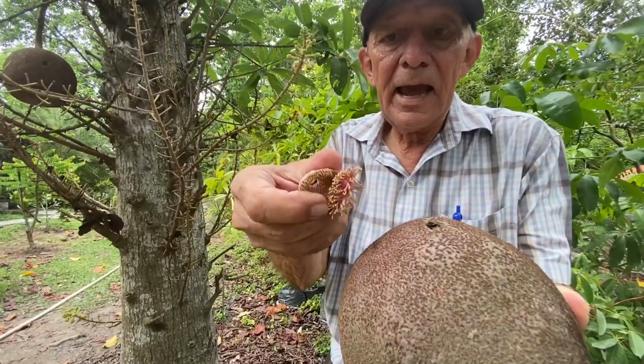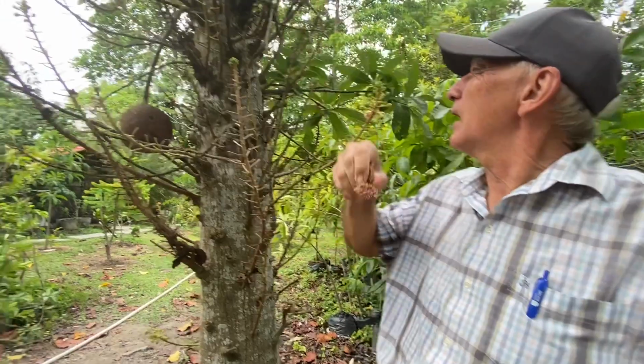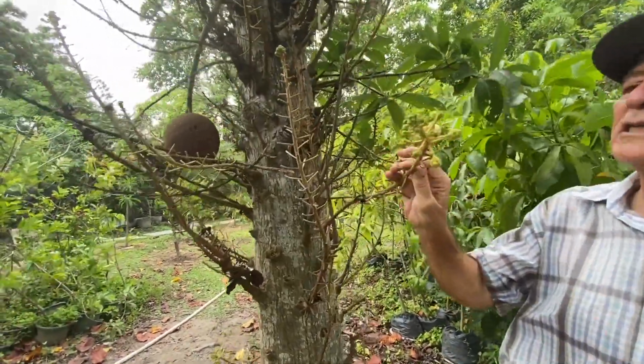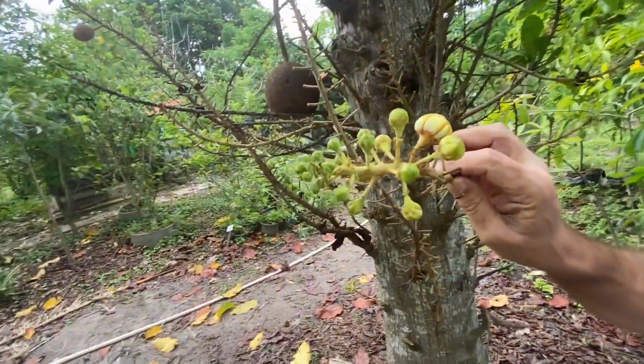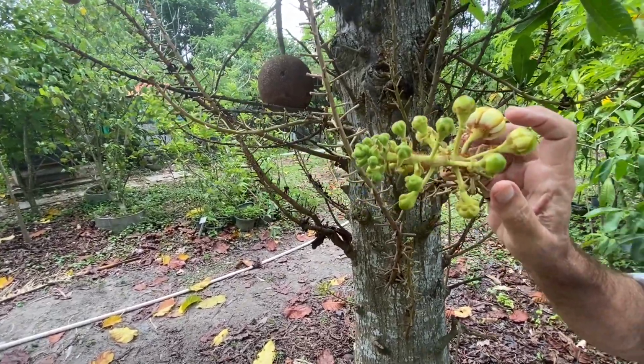This is the cannonball tree. As you can see here, the flowers fell down. Here are new ones developing. You see the ants seem to like the nectar that is produced as well.